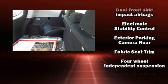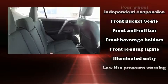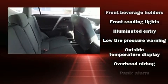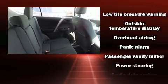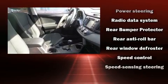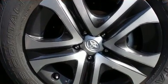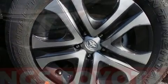Toyota also prioritized safety and security by including dual front impact airbags with occupant sensing airbag, front side impact airbags, traction control, brake assist, ignition disabling, and 4-wheel disc brakes with ABS. Sophisticated all-wheel drive technology maintains a firm grip on the road.